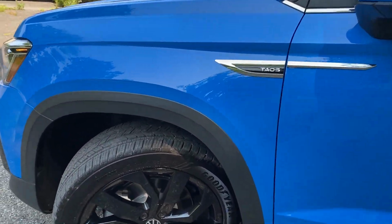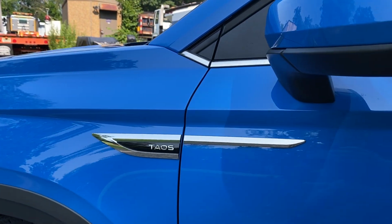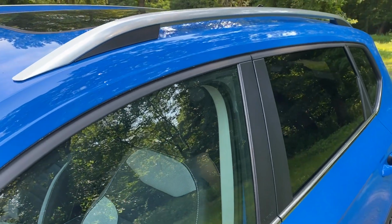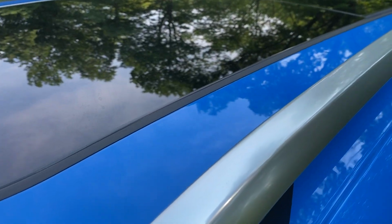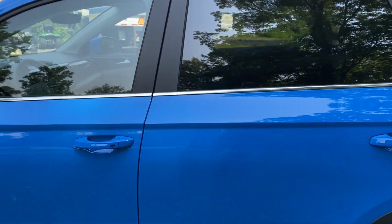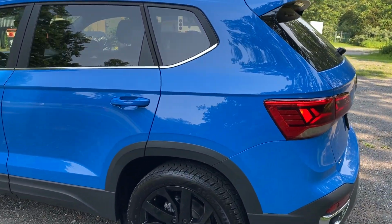All right, so this one's got black 18-inch wheels there. Little Taos call out on the fender. Obviously, body color side view mirrors. You got silver roof rails. You got a panoramic sunroof up top. That is an option for the SEL. So if you like your vehicles without a sunroof, it is optional.